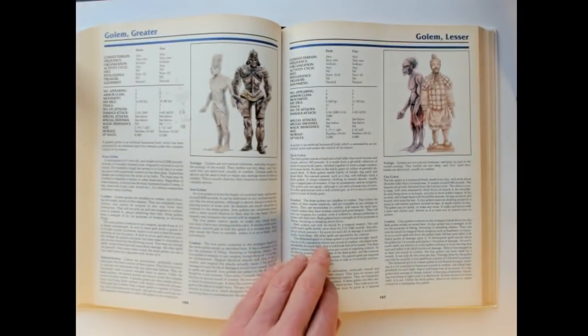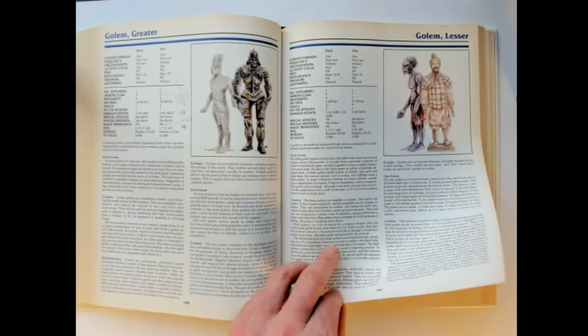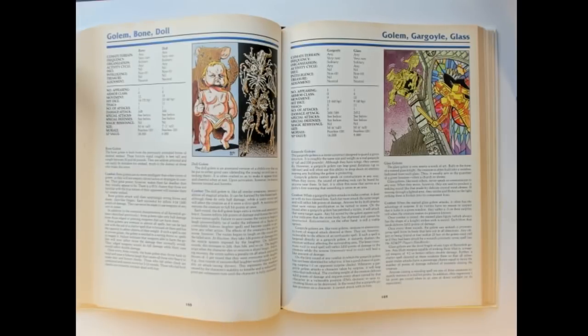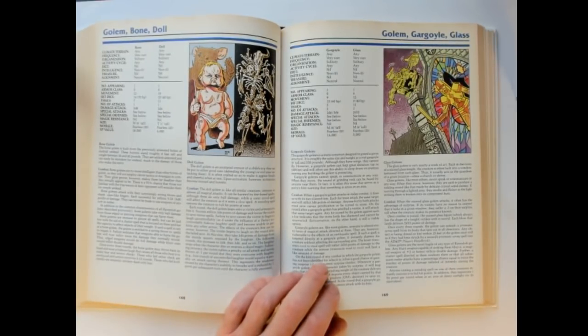Golems. So what sort of golems have we got here? This is where you used to have greater golems and lesser golems, and they're detailed in here. So you didn't necessarily have a golem of a particular nature, and that was it. You could have really powerful golems or fairly weak golems. I don't think any golem is particularly weak if you ask me.